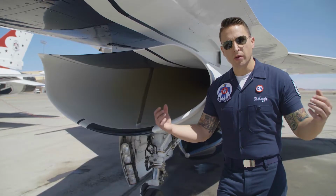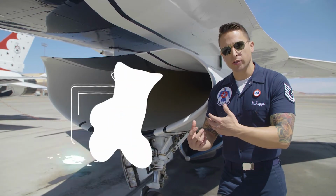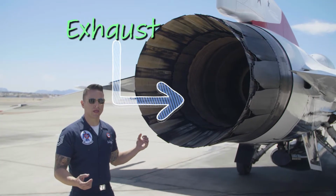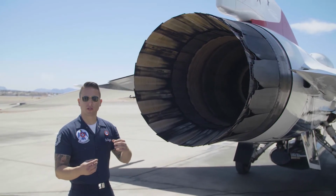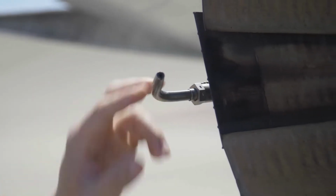Basically, the main ingredient of the engine is air, and it's ingested in here in the intake, compressed and shot out the back. This is our exhaust system. We talked about the intake where the air goes in. This is where the air comes out. And this nozzle closes and opens to help speed up the thrust of the aircraft. And this smoke oil system right here is where we produce a little bit of oil. It mixes with the exhaust and helps produce the white smoke that we have in our air show.